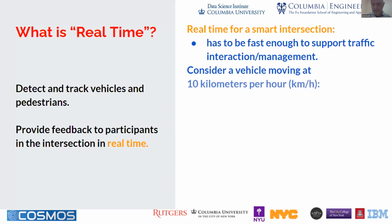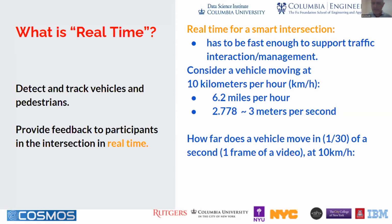So consider a vehicle that is moving at 10 kilometers per hour, which is 6 miles per hour, or about 3 meters per second. So what happens if you move at 3 meters per second? Well, I would like to divide this number by 30 because videos are very often captured at 30 frames per second. So if I divide 3 meters by 30, I'm going to get 10 centimeters. And that tells me that in one frame, the movement of that vehicle is that much, 0.1 meter.